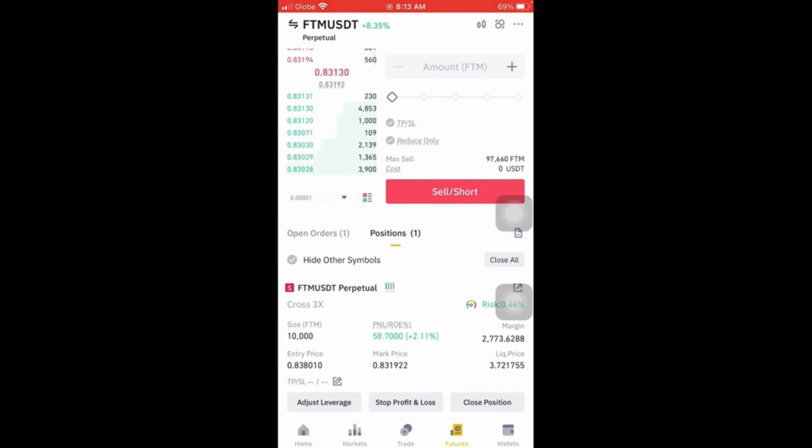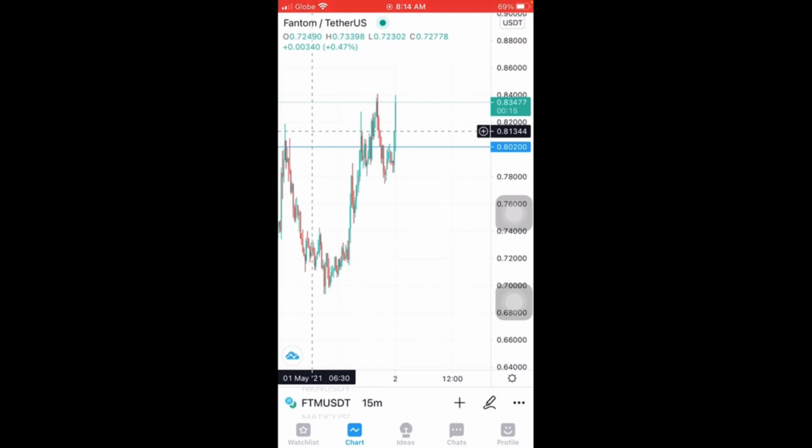As you can see, I'm already $58 in profit, waiting to get out at my target price. You can see the blue line at 0.802, which is my target price. I don't always wait for the price to reach my exit area. I always exit earlier. If the price goes around 0.82, which means I already scalped a 1 cent difference, that's already enough for me, and I make money consistently doing it.